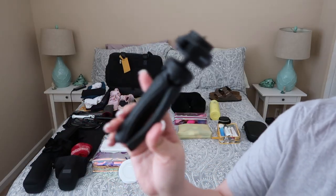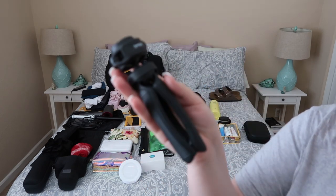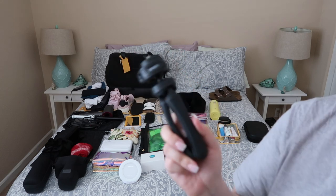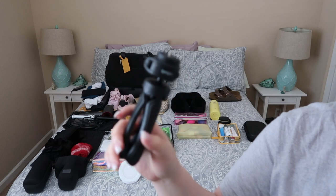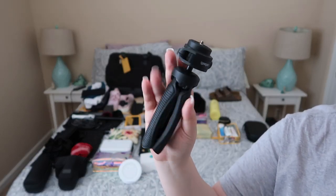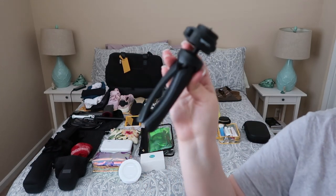And the next small thing that I have in here, this is my little mini tripod for my camera. It's way out of focus, but you get the drift. I'm just gonna bring this instead of my large tripod because it's a little bit more convenient for me and it's a lot less of a pain to carry around with you. It gets the job done. Nothing fancy, got it on Amazon. I'll link it below for you.